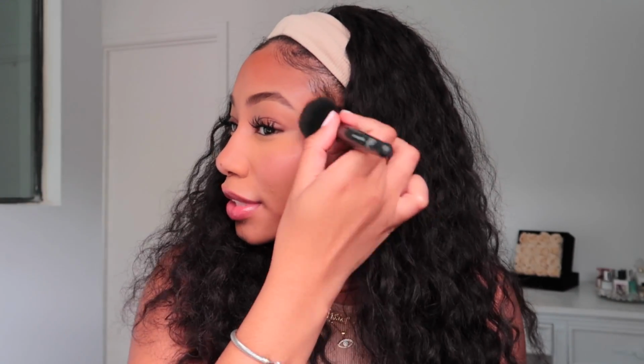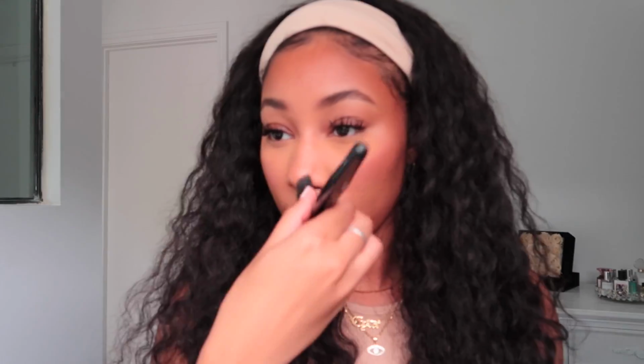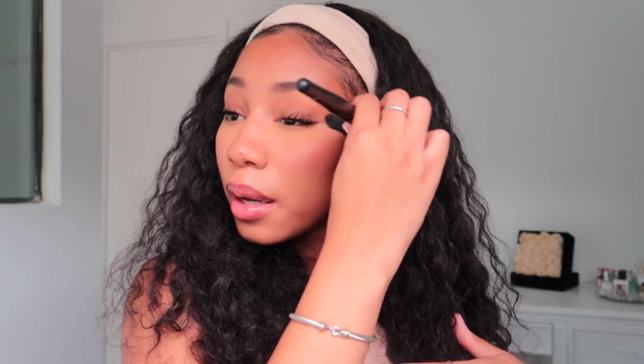I freaking love bronzer. I feel like it just makes me look like, I don't know, just look at my forehead right now. I've been outside, that's what it's giving. I'm of course gonna put that on my nose. And then whatever is left on my brush, I always like to put it on my eyelids as eyeshadow. So I put my bronzer like that and drag it out.